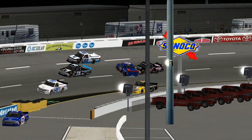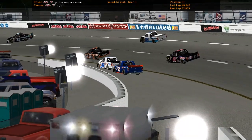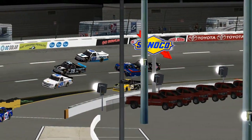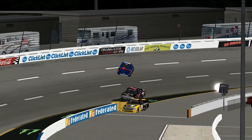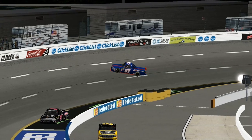Man. Then the 97 coming in flying in turn 4. It was down on the apron. Aureus just trying to get to pit road, and Marco's trying to get off the apron and back on the racetrack. So our 3rd yellow in a row will take you back to the restart.